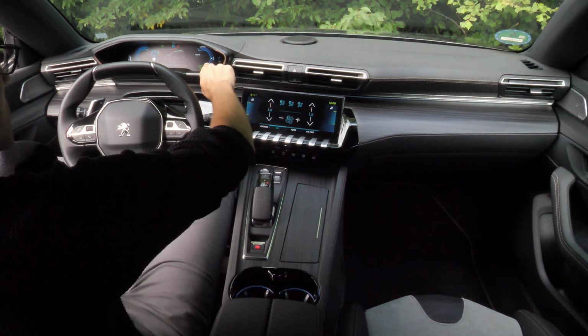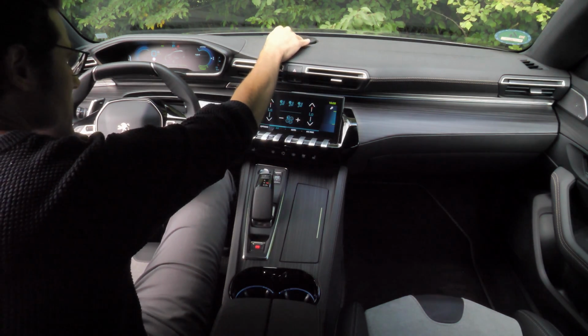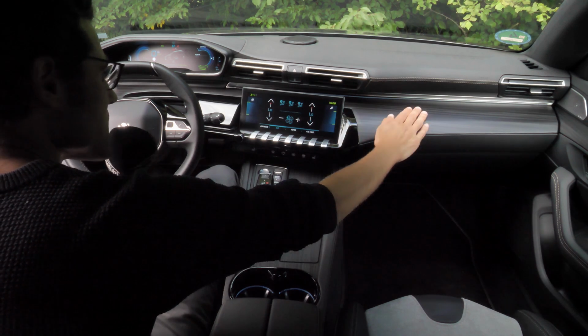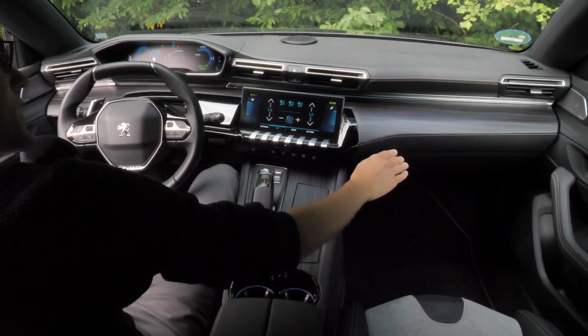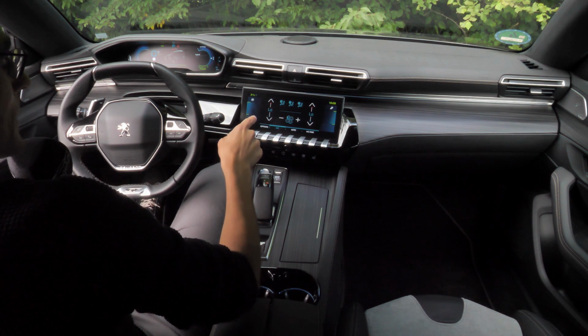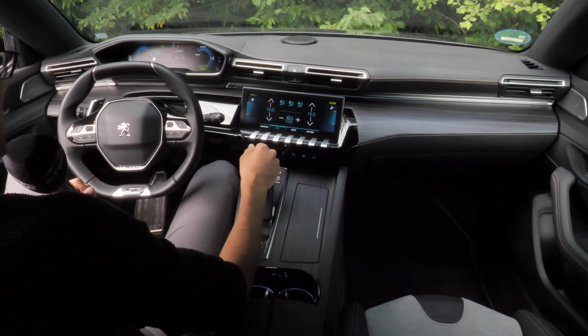12.3-inch digital instruments here. On the right side, first of all, the Focal sound system has no speaker right there. Then again, this very nice insert, beautiful decal element, contrast stitching, 10-inch screen right here. And one catch already right there: you have to control the temperature right here in the screen, and while driving, yeah, that's not that good.